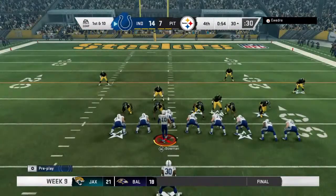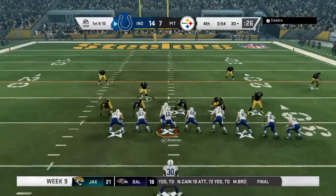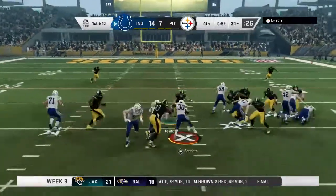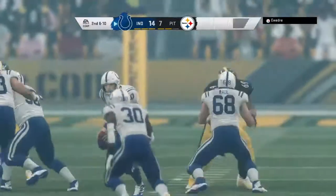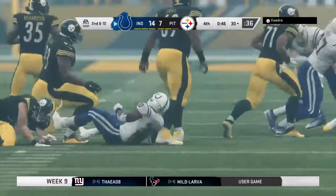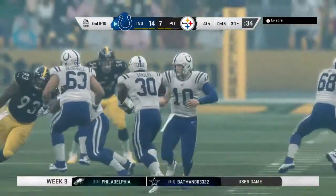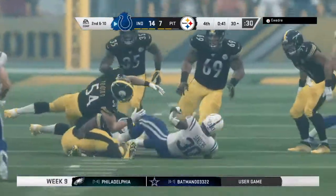So 1st and 10 now from the 30. Here we go. Now Sanders. And he's swallowed up right near the line of scrimmage. Call it no gain on the play, and it'll be 2nd down. Doubling this guy has to be a priority before moving up to the next level, because the big fella just ate that one alive, just stuffed it.